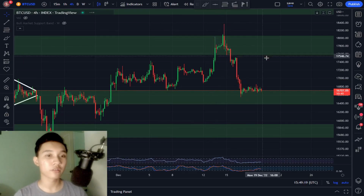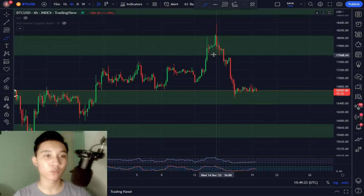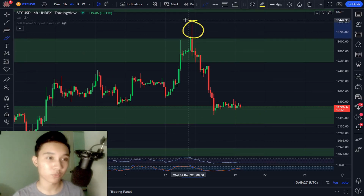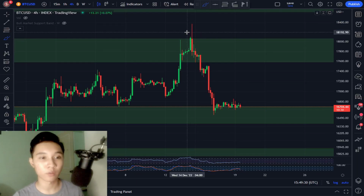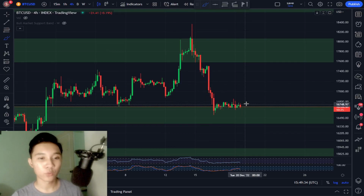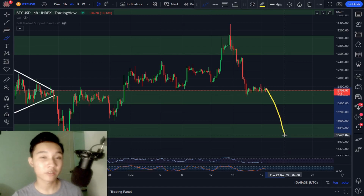Now let's move to the 4-hourly time frame. Bitcoin in the 4-hourly tried to break above resistance right here. We had a wick above it, but we failed to close the candle above, so we dropped back to support right here. Now the question is, will Bitcoin continue dumping to the downside to 15.6k?